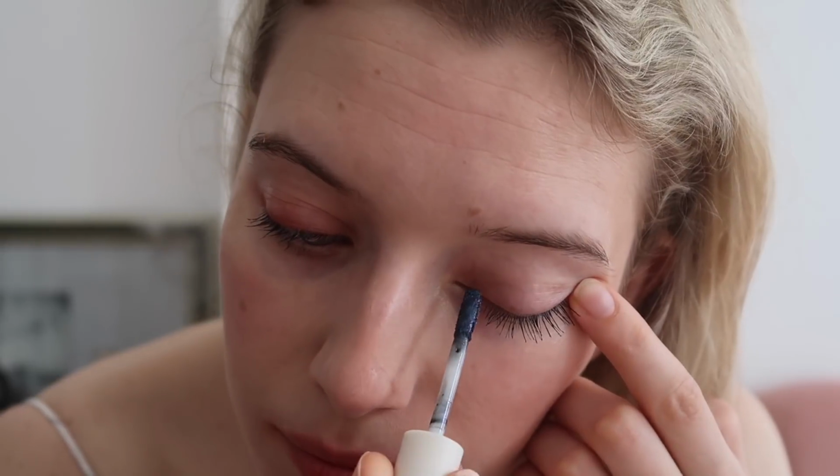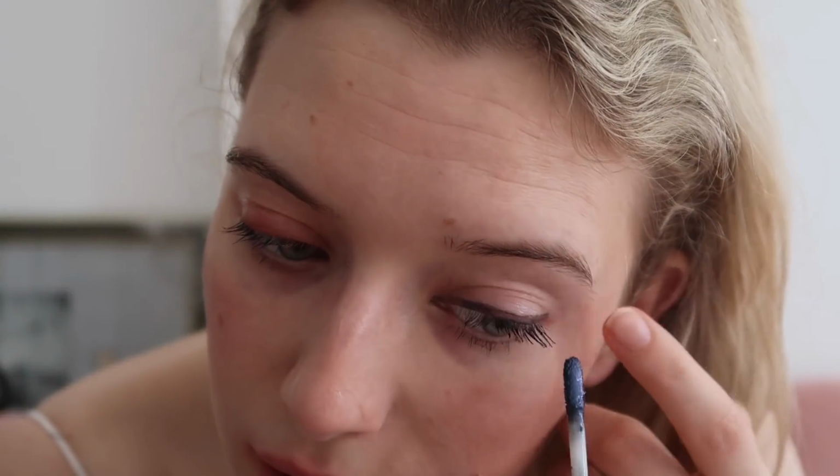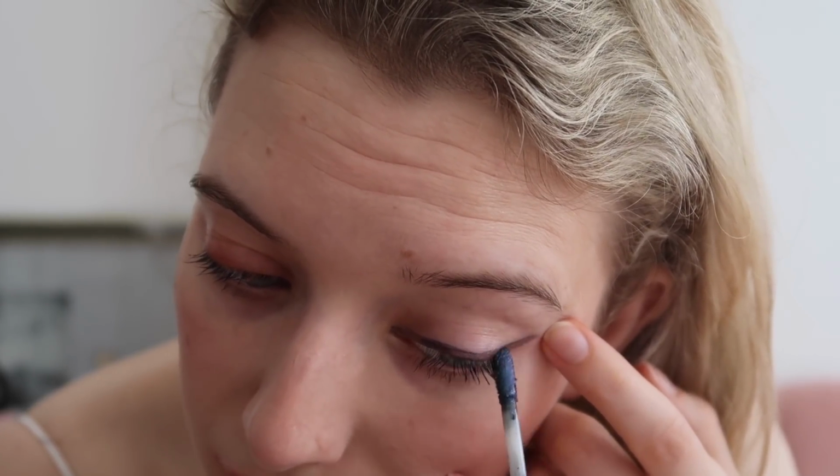Get a little bit of product and then like that. Use the other side. And at the very end I kind of go up a little bit, and I saw on her stories ViOLETTE kind of used her nail to sort of just kind of give it the right kind of point.